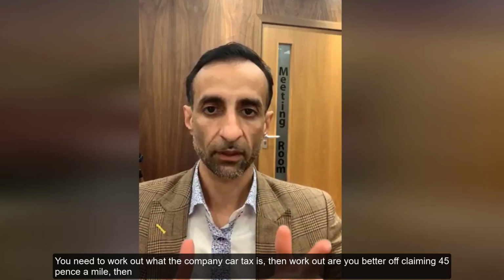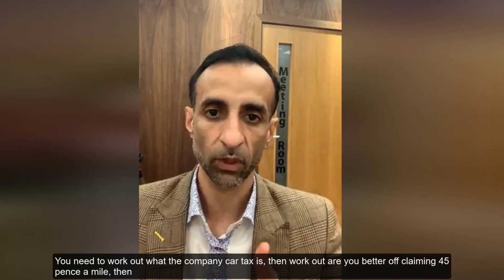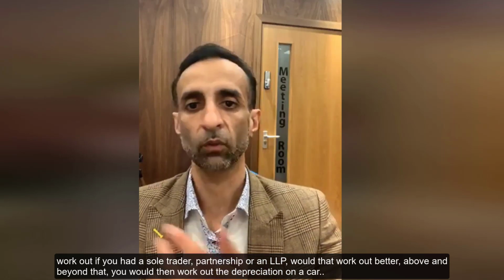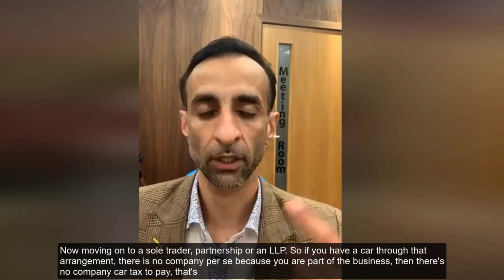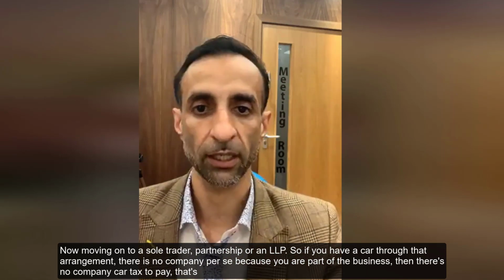You need to work out what the company car tax is, then work out are you better off claiming 45 pence a mile, then work out if you had a sole trader partnership or an LLP, would that work out better? Above and beyond that, you would then work out the depreciation on a car. Now moving on to a sole trader partnership or LLP.